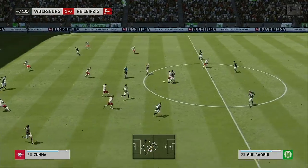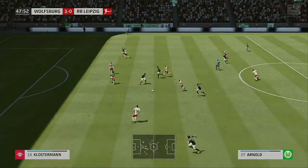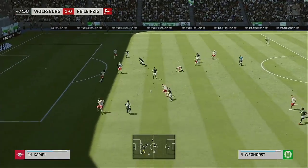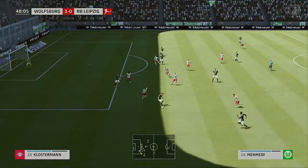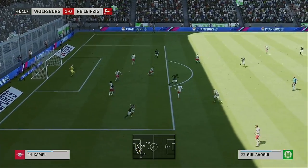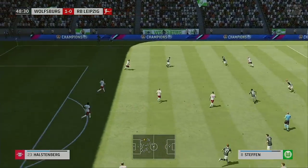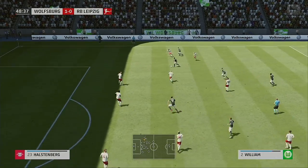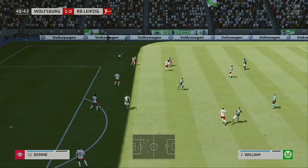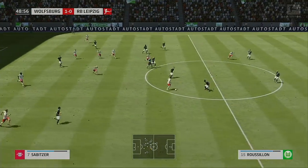Marcel Sabitzer. Oh, not what the referee had in mind. He might have enjoyed it, though, secretly. Admir Mehmedi could get the ball into the box now. Good work, really, to read the intention of the pass. Done well under pressure here to hold the ball as the challenge came in.